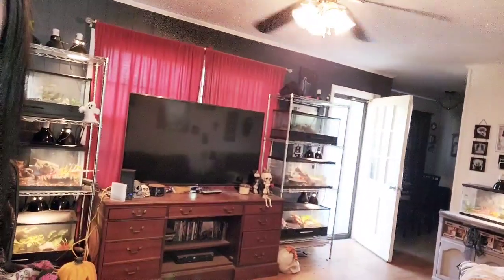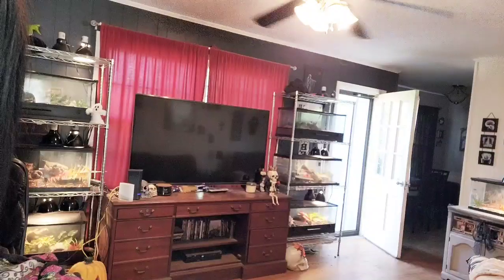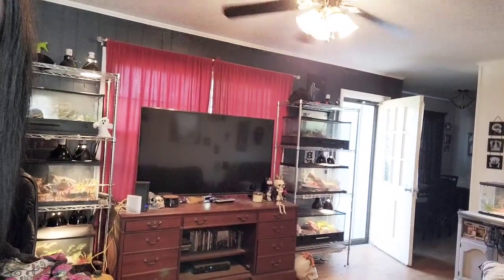This lighting in here is pretty terrible, but the reason I'm filming right here is because I wanted to show you behind me our rack setup by our TV. You've probably seen it in the last video when I showed you a little slide of it when I was talking about why I don't think racks are cool. That's a good video if you haven't taken the time to watch that one.